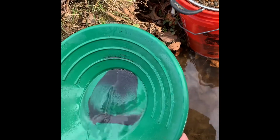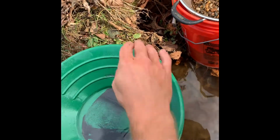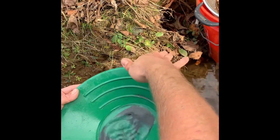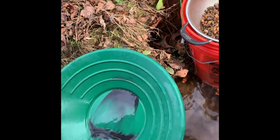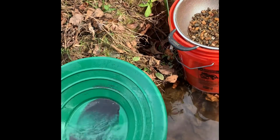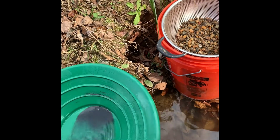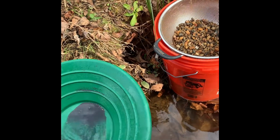Bit of amalgam in there. I didn't even really notice that sucking it up. Yeah, I was gonna say I didn't get any today. I feel like I don't hardly get much from over here. No, it's definitely this cleaner spot over in this spot. It's a nice little golden smile.